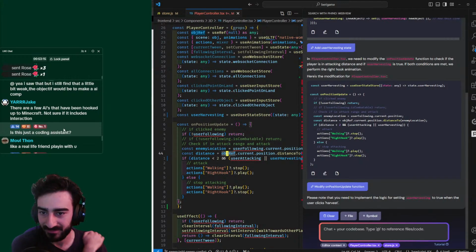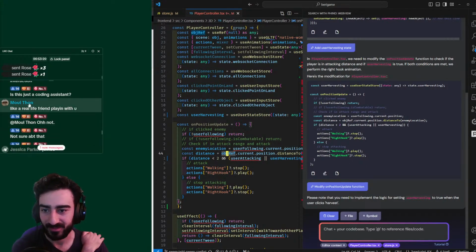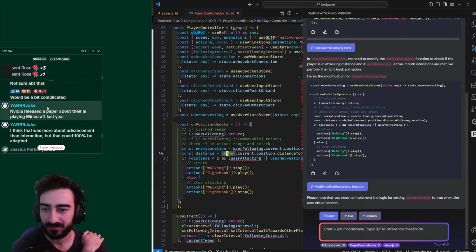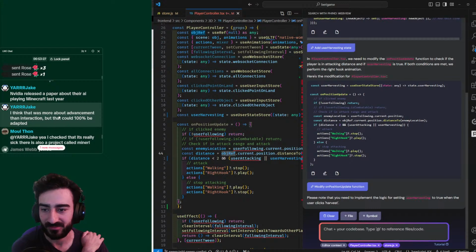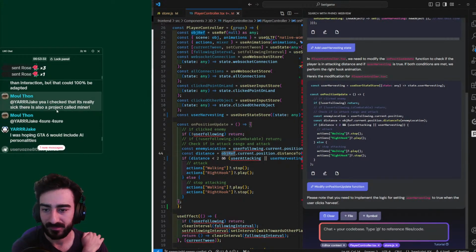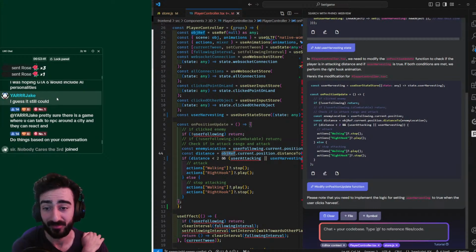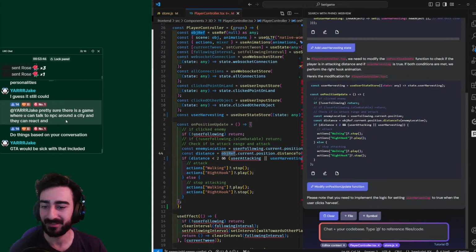Is this just a coding assistant? Yes. Like a real life friend playing with you. Yeah, that'd be so cool. NVIDIA released a paper about their AI playing Minecraft last year. I think that was more about advancement than interaction, but could 100% be adapted. Yeah, it's really sick. It's a project called MineRL. I was hoping GTA 6 would include AI personalities. Yeah, it might. Pretty sure there's a game where you can talk to NPCs around a city. Yeah, I've seen that one on TikTok.